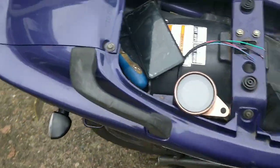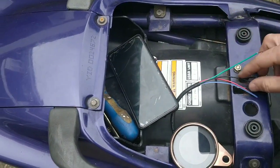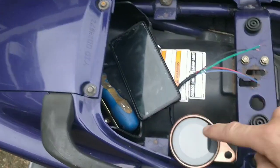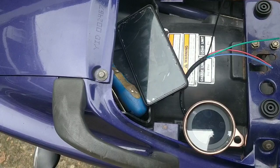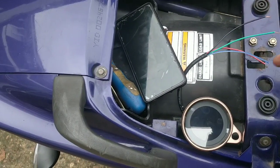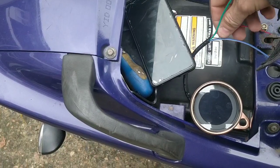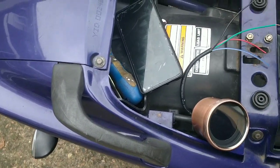So, guys, new air filter's in, quick and easy. Always test your products first. Green is always earth, or black is earth. On this, black is positive, and green is earth. That's crazy. Red is speed, so that will be RPMs, and blue is oil. So check the wiring, that's really important.